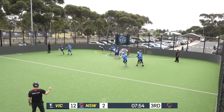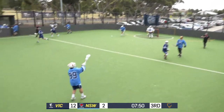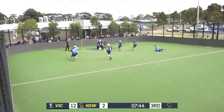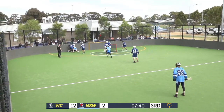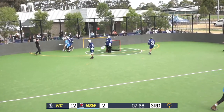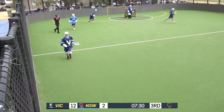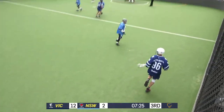Good save there from Timmy Kudrin. Kudrin looks for an outlet and does find one there in Smith. Smith kicks the ball up. He finds Leonard. Leonard's already got one today. Looks to fire and does, but lowers the angle as there's a stacks on down in the back corner. And that stacks on is won by Victoria. And they will bring the ball back into offense through Lucas Parsons Quintiao.